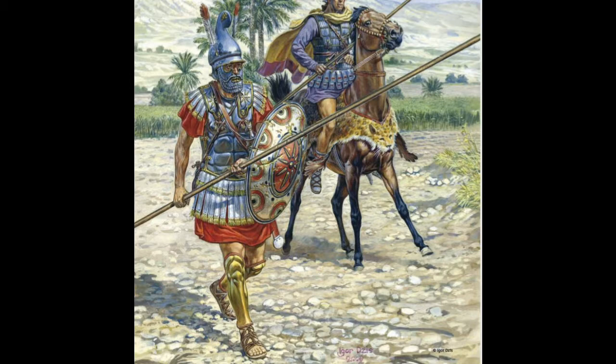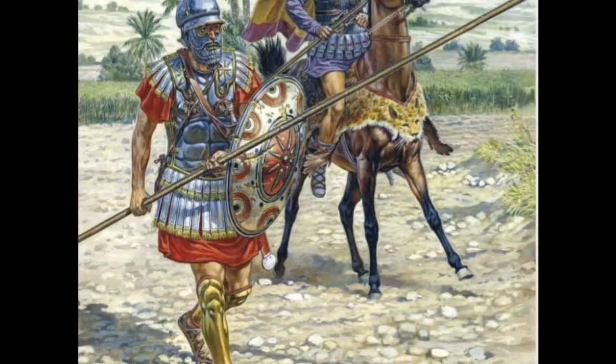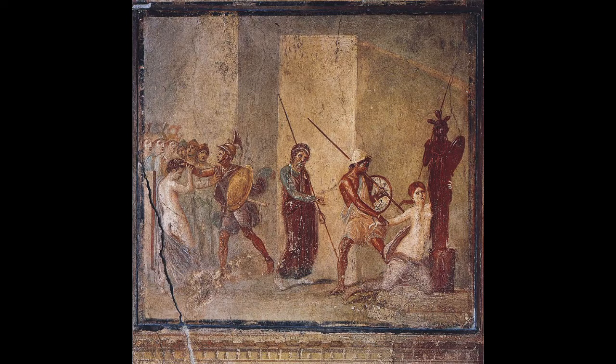or pikemen. Basically, you needed one hand free to hold the pike, so your shield couldn't be large enough that it covered your whole arm, including your hand. Now, the only kind of troops who would be using these shields are pikemen. Their whole design, being strapped onto the arm, is to enable you to use your spear with both hands.